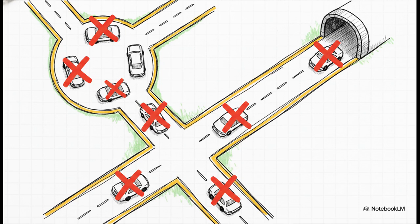Also, if there is a solid center line on your side of the road, you've got to leave at least 3 meters of space between your car and that line so traffic can actually pass you. And finally, motorways and clearways, strict no stopping zones. Every single one of these rules exists for one reason: to maintain visibility and flow.